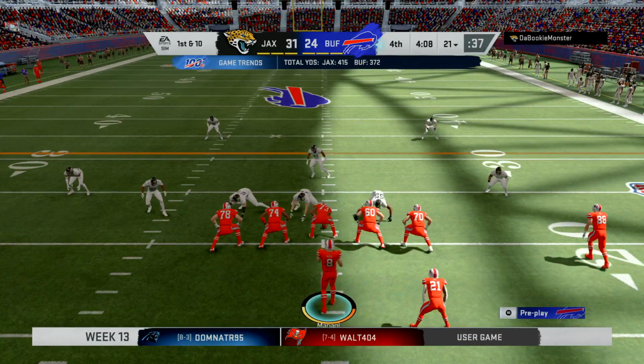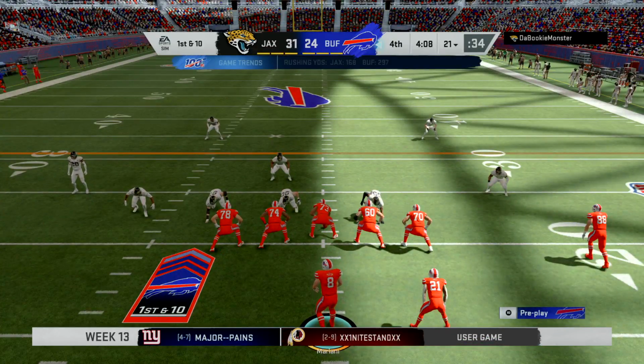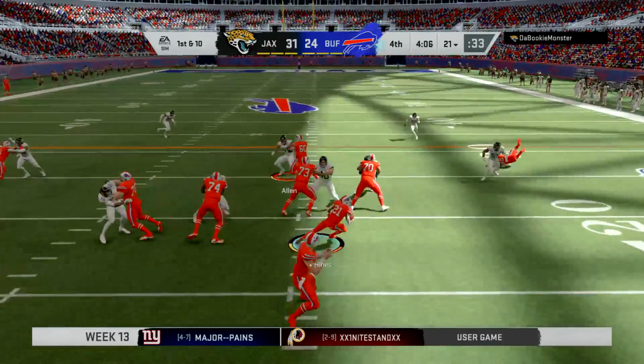The Bills come to the line to start their next drive. And the interception thrown in the red zone last time. We'll see if they can rebound.